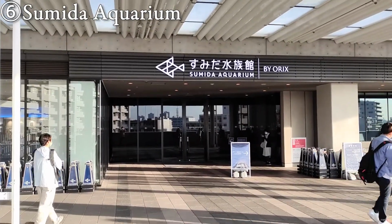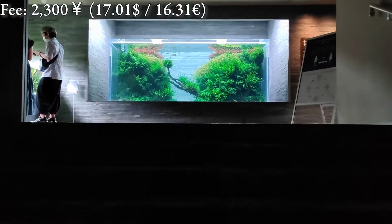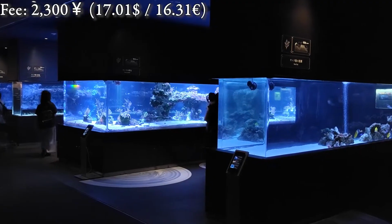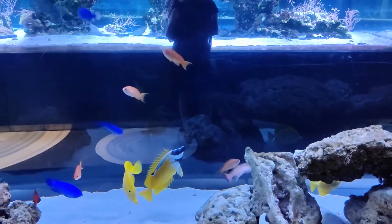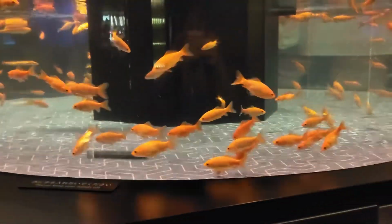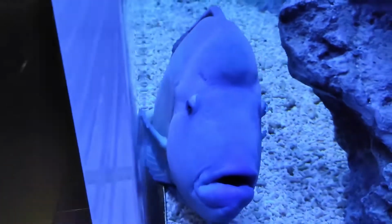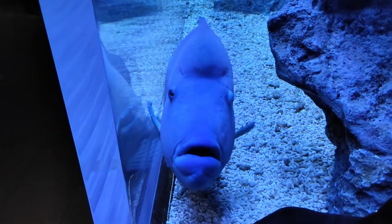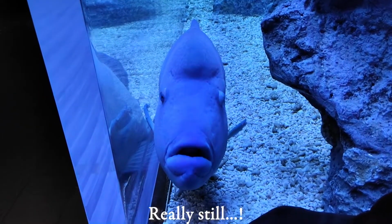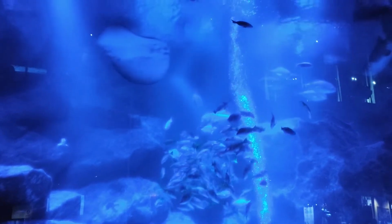Number 6, Sumida Aquarium. Finally, let's walk around and see some fish and animals at Sumida Aquarium. You can see various kinds of animals here, but I think the highlights of this aquarium are penguins and jellyfishes.